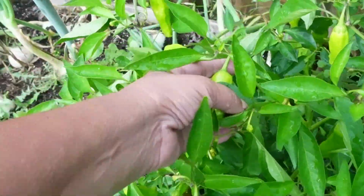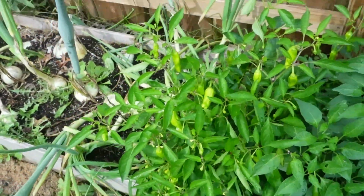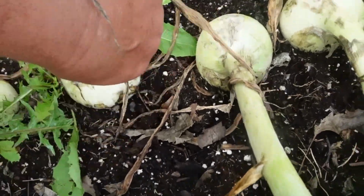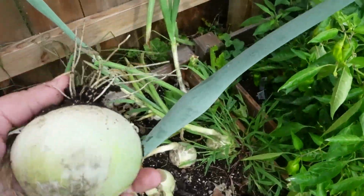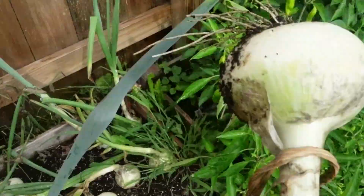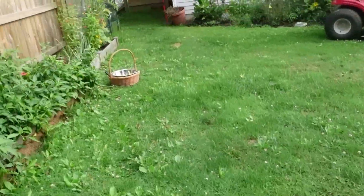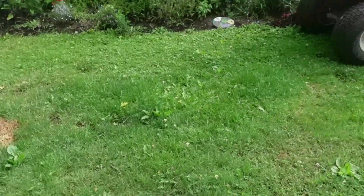I did freeze a batch just the way they are, and I will take them out later and cook them as I want. Here's some more onions. Look at these. So let's pull this one. Beautiful size onions. Some are small, some are bigger. So grab my basket. I don't know, tonight when I get done I might pick more.